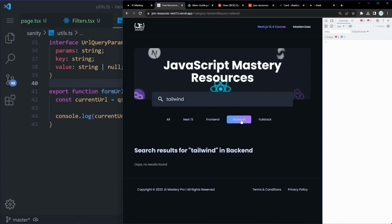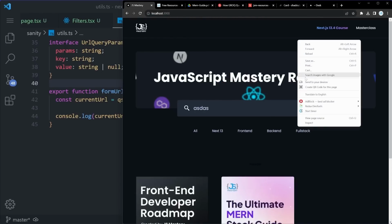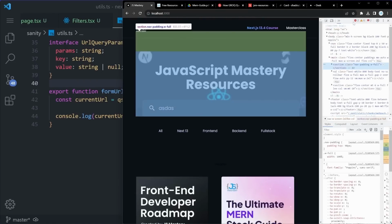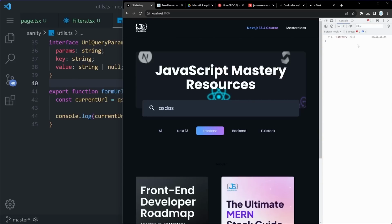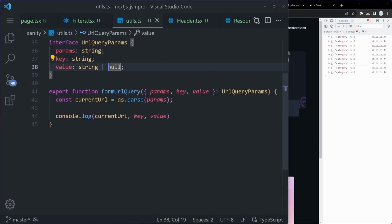And if we click it, nothing seems to be happening. That's because I'm on the deployed side. So I want to go here. Why am I checking the console on the browser? Because filters is a client component. And now I click here and we get no search params and category and then null. So essentially that means that we currently don't have anything in the URL. Why did we have to know that?